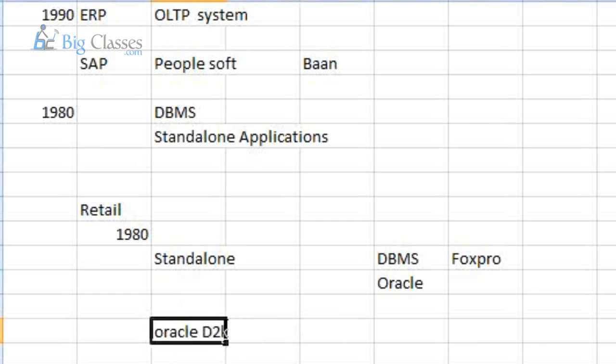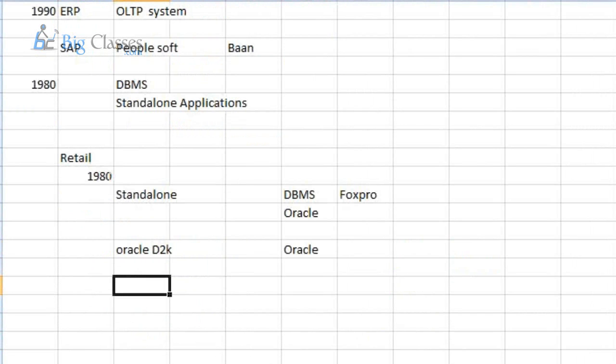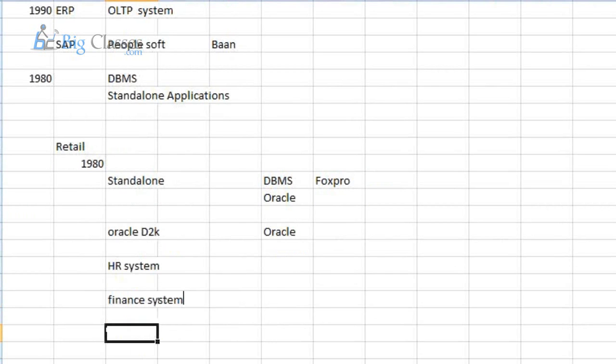Using D2K they used to design the front end, and using the front end they used to enter the data, and the data used to stay in the Oracle database. So this was the trend in the 1980s. Those days the concept of integrating data between different applications was not possible. It was either an HR system or, if they wanted a finance system, individual standalone applications where the data was stored. The HR system stored data in Oracle, maybe with a separate schema, and finance stored in Oracle likewise. Everything was standalone, there was no integration. Transactional systems existed then also, but there was no integration.